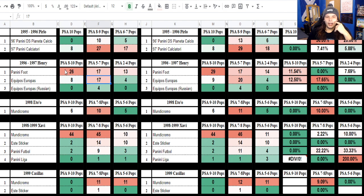Sort of interesting, I guess, with the Henry, because the highest percentage change in population really has, I mean, I guess numerically it's been just as many PSA 8 to 10s of his Panini Foot graded as anything else, which I found pretty interesting.